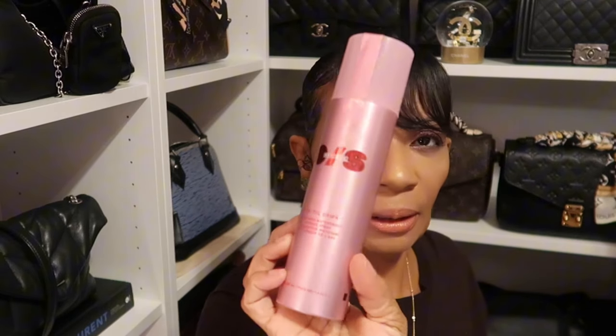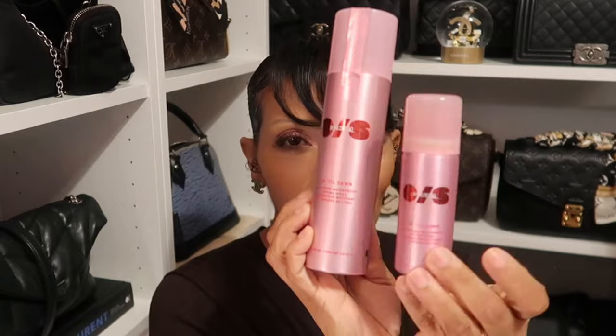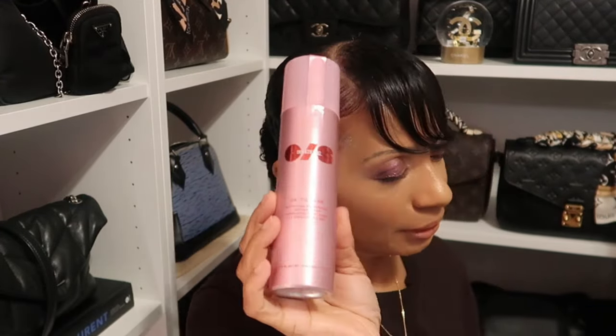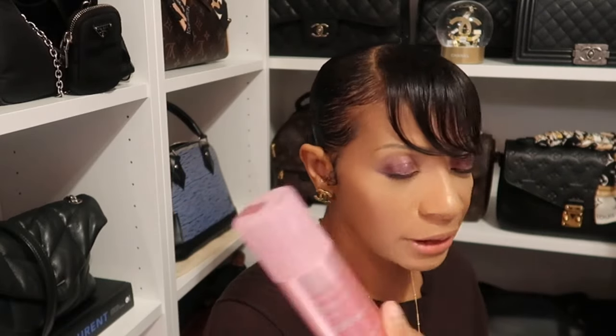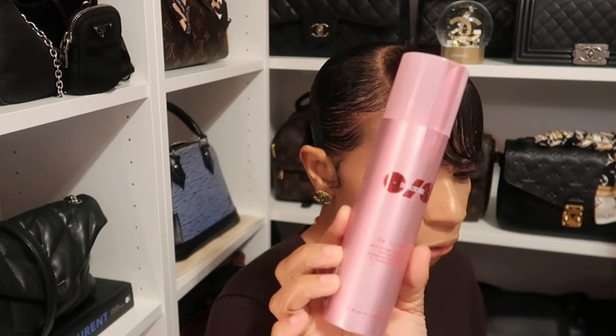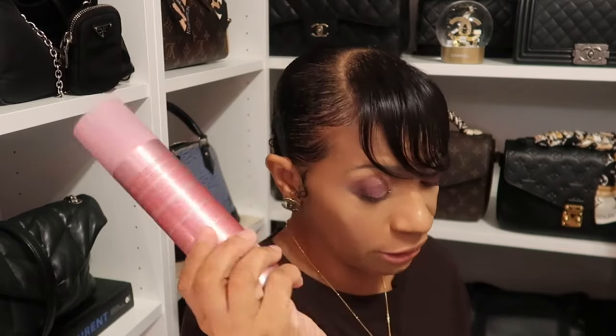And then next, I needed to restock on my One Size On Till Dawn setting spray. So I got a larger one of this one. I have the little tiny one here that I carry in my travel bag as well. But yeah, I love this stuff. Now, the only thing I've told you guys before, when you spray it on, it's like spraying hairspray aerosol on your face. Just hold your breath like me, but it will make that makeup stay on forever. You can dip your face in a pool if you got on makeup, and y'all, it's gonna stay intact.